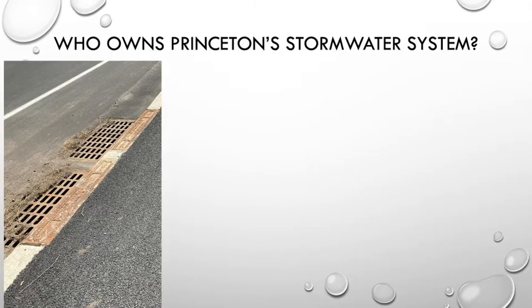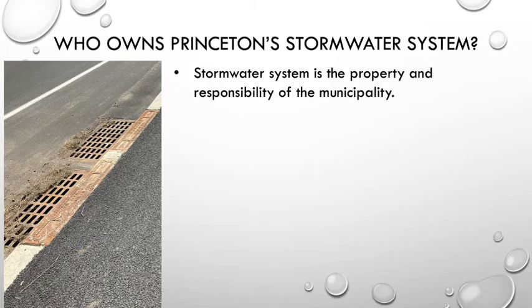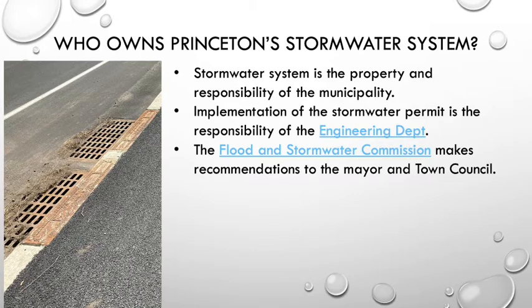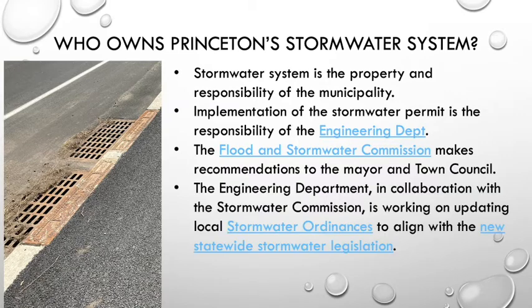Back to the existing infrastructure, some basic information. Who owns the system? The stormwater system is the property and responsibility of the municipality. The implementation of the stormwater permit is the responsibility of the engineering department. The newly formed Flood and Stormwater Commission makes recommendations to the mayor and town council regarding flooding and stormwater management issues. The Engineering Department, in collaboration with the Stormwater Commission, is to update local stormwater ordinances to align with the new statewide stormwater legislation.